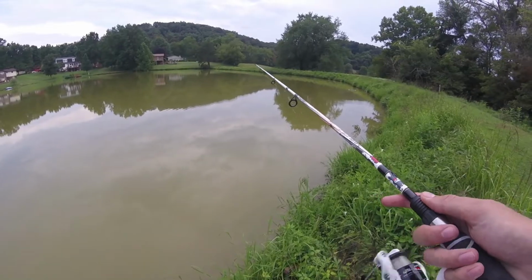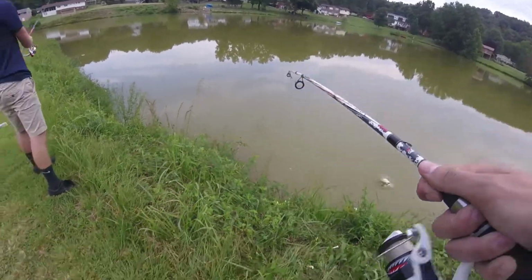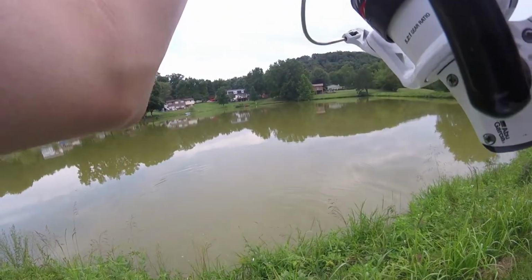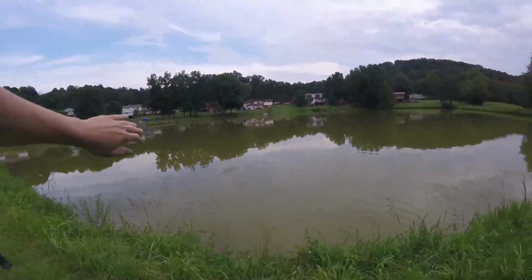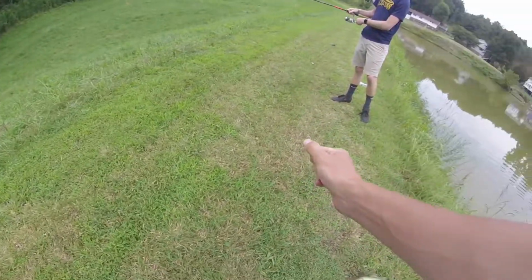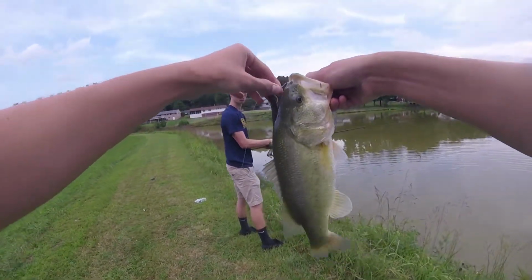Right there's one. Whoa. It was way out there, dude. It had it for a while. Get up here without breaking. Let's go, dude. This pond's killer so far. Again, another. I mean, that's literally the same fish. It looks like it, doesn't it?